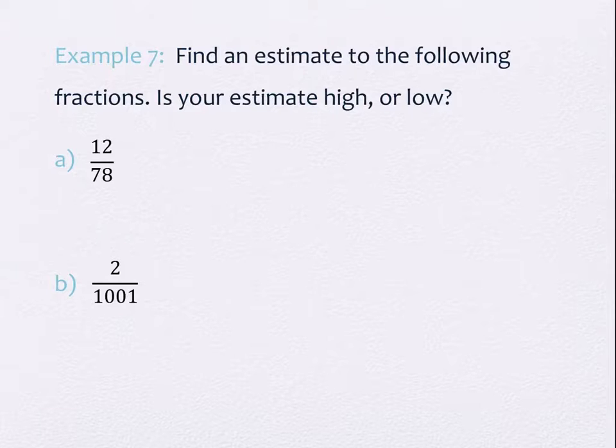So if you were looking at A, 12 over 78, what might be easier to work with than 12 on top and 78 on bottom? 15 over 80. Okay, so you might choose to do 15 over 80. I think there's an easier choice, perhaps. I would have chosen 10 over 80 because it reduces quicker. So I would choose 1/8 here.